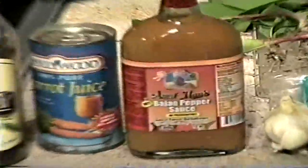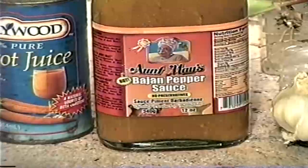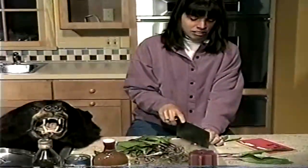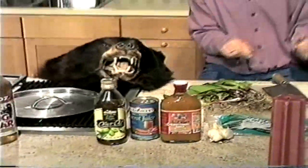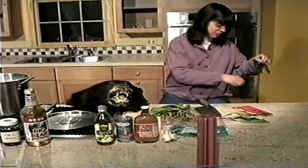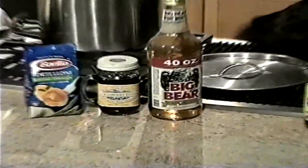What else do we have out here? What is that other thing there? Banya pepper sauce? Banjo pepper sauce. That's what we'll call it. It's hot sauce, okay? I'm going to have hot leeks. Hot leeks, yeah. And looks like tortellini. Yeah, and when do I get the beer? I don't know. Is that for me or for the leeks? It's for the leeks, I think. Well, I won't go there.